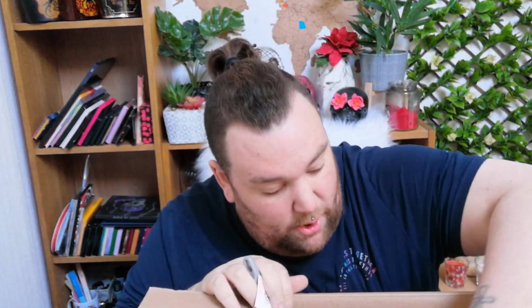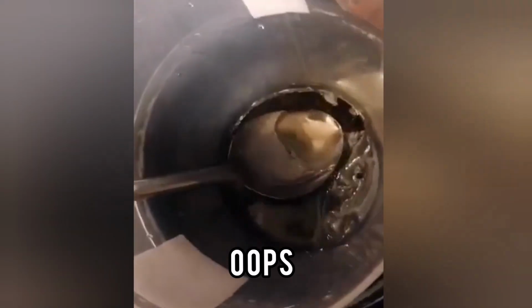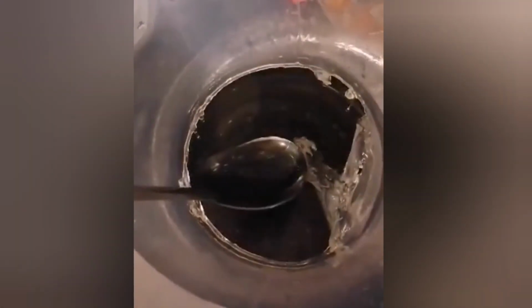What else? So I've got a jug. This is a pink jug. It's like a kitchen all-round purpose jug. Now I had to buy a new one because I did buy one, but silly me used it to melt wax, and it kind of melted the jar as well, so I had to buy a new one. So yeah, and it's pink. Not much else I can say.